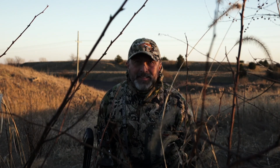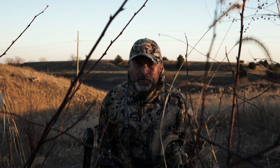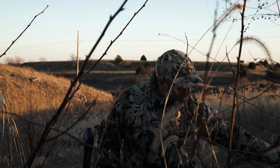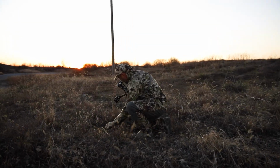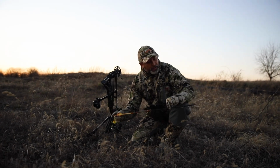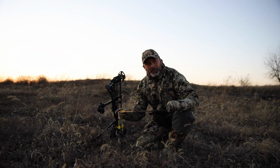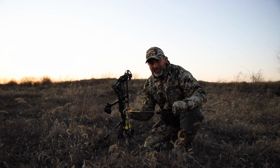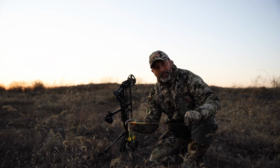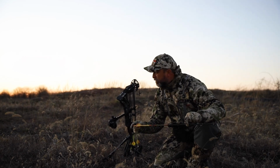The sun was in my eyes and I really couldn't tell where the arrow hit, but the pin, I put my 40-yard pin right behind his shoulder and made a good shot. We've got great blood. We got great blood. The SWAT hybrid did its job. It went all the way through the deer. We've got long blood. And that tells me that we've got a deer close, hopefully.